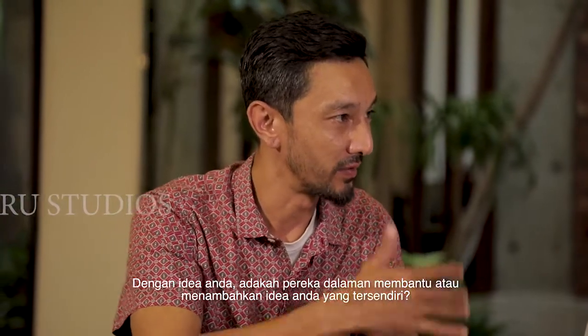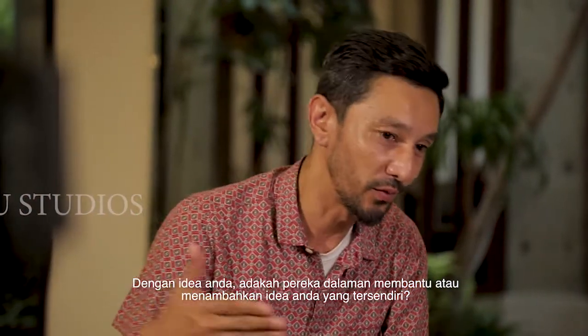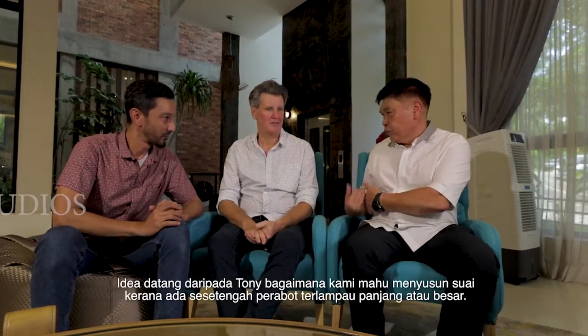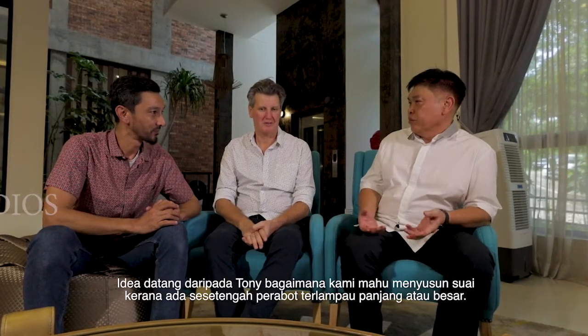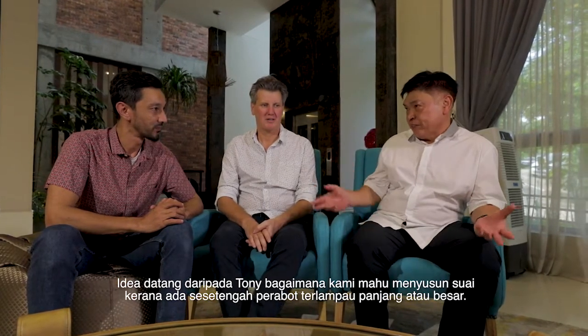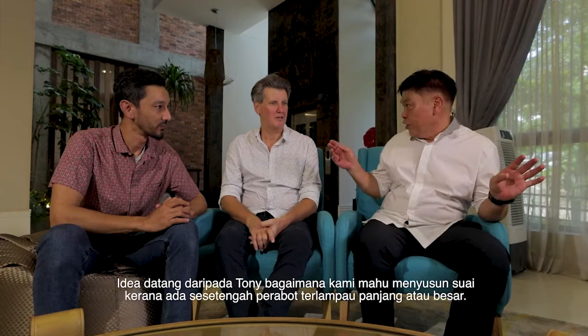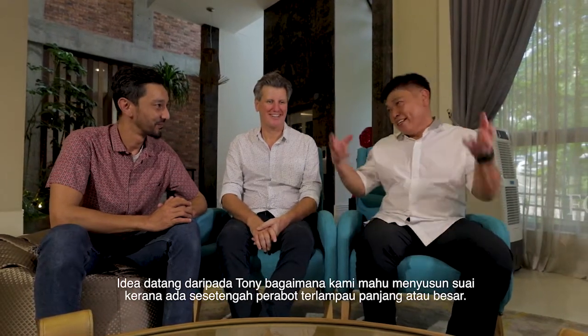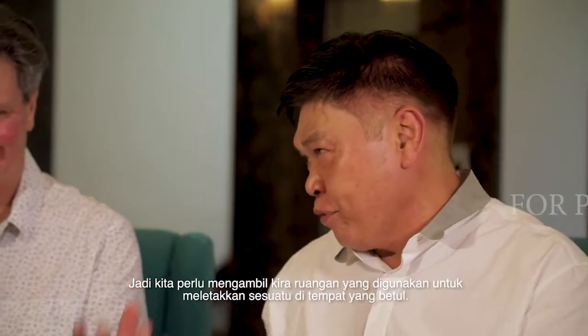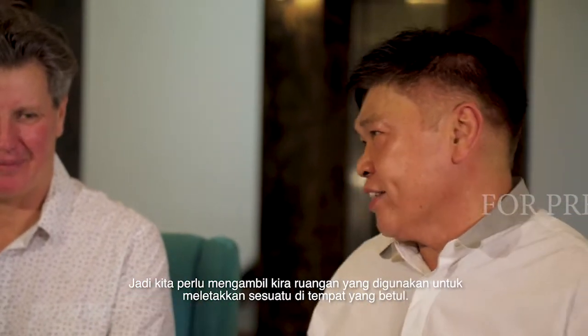Do you have any interior designer help you all the way, or do you have your own ideas? It's more that the ideas came from Tony, how we should be highlighting it and putting it in place, because some of the pieces are really extraordinarily long and big pieces, so we need that kind of space to carry that in the correct proportions. I think Tony has that bit.